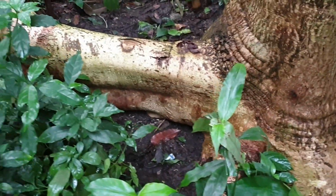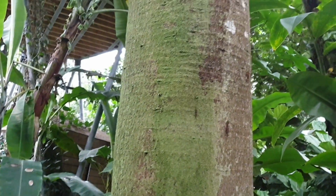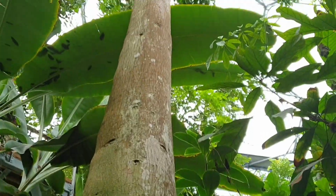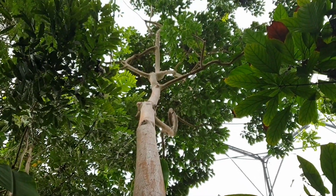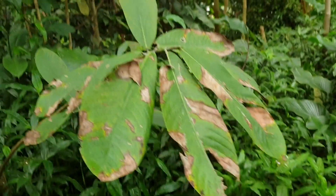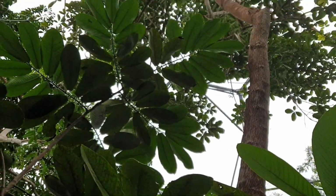Not sure what this ginormous beauty is. Goes up and up and up and some more and some more. Cool. We just saw in that stall the bebe, which is the African nutmeg. And this is the tree it comes from. There's no fruit on it now. It's got gorgeous leaves.